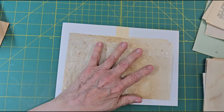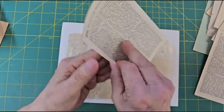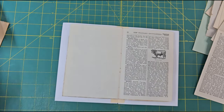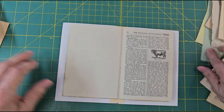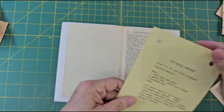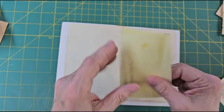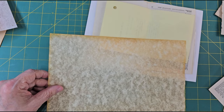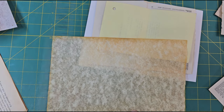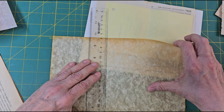All right, so let's just keep it going. Let's do one of these. And then I think we'll take a recipe here, if I can get it. Doesn't matter. Yellow, green, whatever. Ooh, ice cream dessert. We'll fold that in half. We'll put that there. Now this is a parchment paper. And let's go 1, 2, 3, 4, 5, 6. Let's do this one 6.